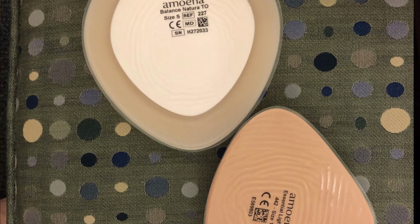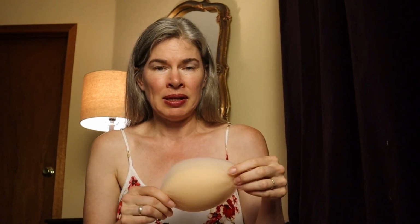So my new prosthetic is an Amoena, which is kind of the gold standard for prosthetics for the silicone type. It cost $264. Thankfully, my insurance covered that. And it took me quite a few trials to find the right shape and size. The Amoena brand has many different designs and lines of prostheses. This is called the Balance Natura, and this is a size medium.